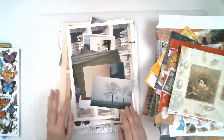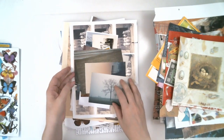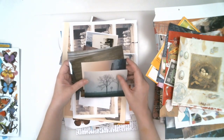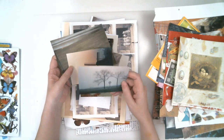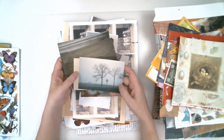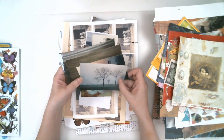Photographs. All right. Photographs is a big one for me. When I was living overseas, I took a lot of photographs, and it was a time when you had to copy them all out. I had photo albums all over the place. They were heavy. They took up a lot of space.